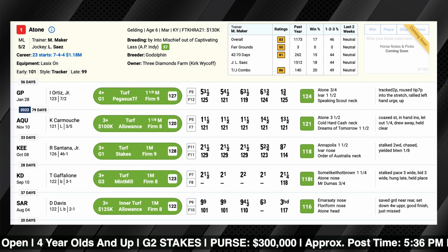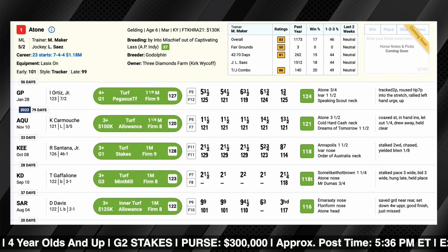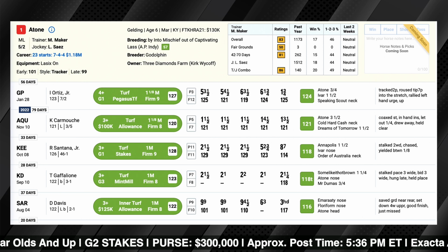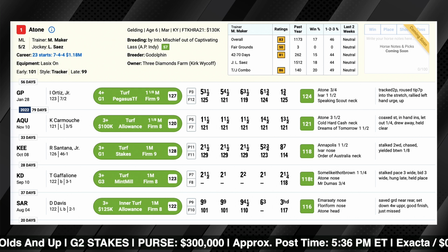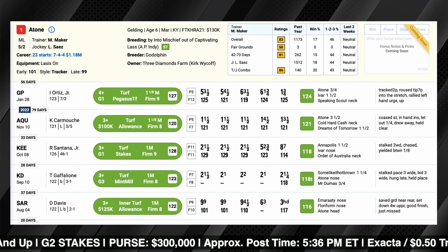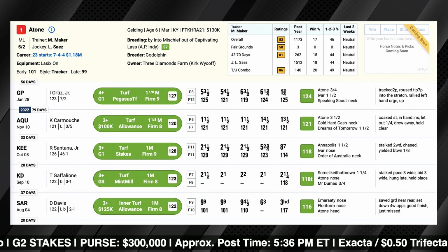He gets a different rider in Luis Saez, who's certainly capable, but I just think this is a lot tougher spot given his draw. Yeah, I've watched some races, and the turf course is definitely playing a little bit fairer than it was earlier in the meet, but it's definitely not your typical turf course where saving ground is such a huge advantage like it is at some other tracks.